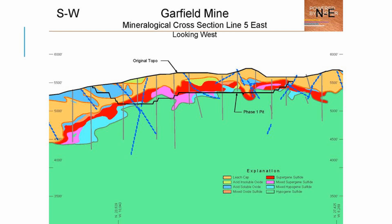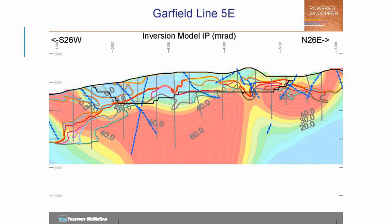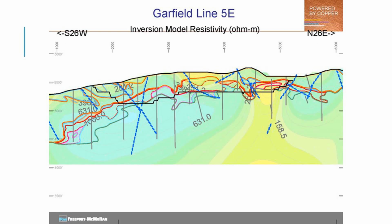Now we're going to look at another section, which was line 5 east. It has a consistent enrichment blanket across it. You can see there's essentially very little IP response in the covering leach capping, and it starts increasing in response about where the enrichment blanket is. It goes to the highest values beneath enrichment as you get into primary. And for the resistivity again, there are lower resistivities up in the leach capping or oxidized material, and you're getting a change in resistivity right at the interface between the oxide, leach capping, and the enrichment.